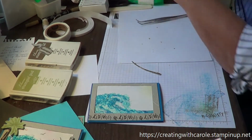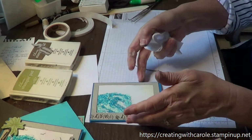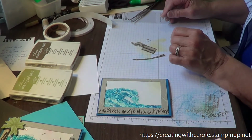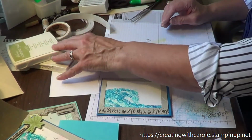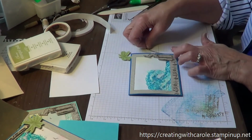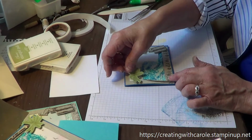Okay, so let me take this off. That's not really enough to try to pour back in the bag, but there we go. Okay, so we have our Pelican with our linen thread. We have our gold leaf on the palm trunk. Okay, so now we're going to put everything where we want it. We're not going to attach it yet, but we're going to place it where we want it, because we need to figure out exactly where we want to stamp our sentiment.